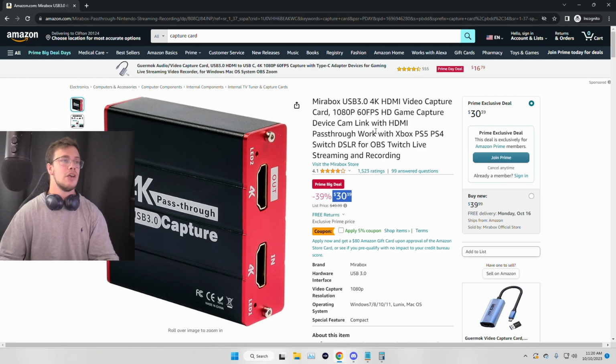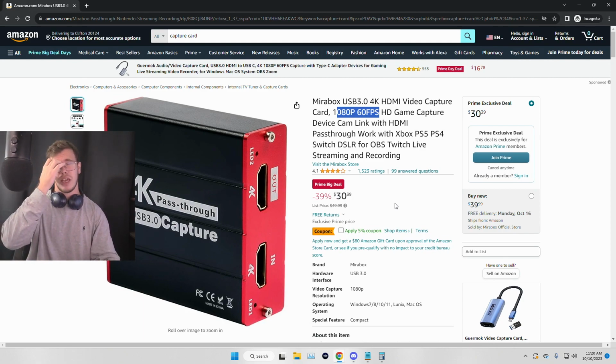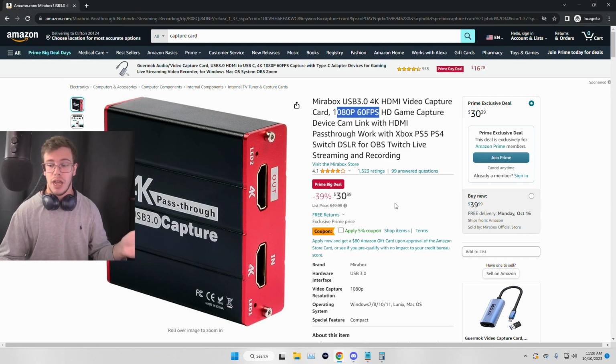But this of course supports 1080 60 FPS, 4K 30, all that other jazz. And I actually use one right here with my other camera, which is a Canon 4K 30 camera, and I just literally run the mini HDMI out to the HDMI in of the capture card, and it works perfectly fine. It gets the job done.